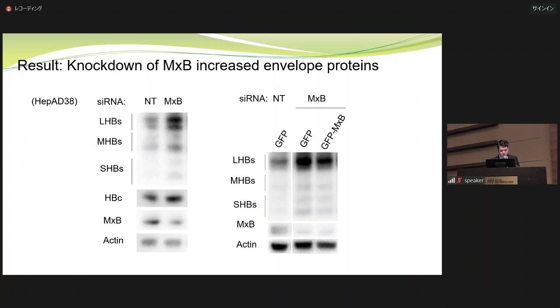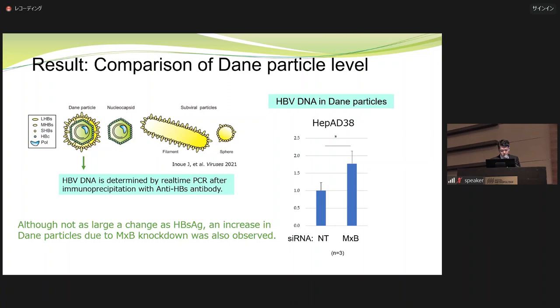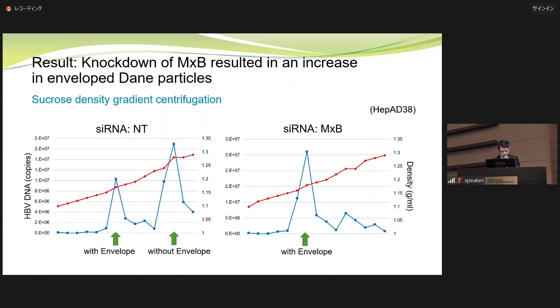Knockdown of MXB in HBV expression cells resulted in increased expression of envelope proteins L, M, and S HBs. Furthermore, HBs antigen released from HBV expression cells was significantly increased by knockdown of MXB. Immunoprecipitation with anti-HBs antibody and measurement of HBV DNA levels by real-time PCR also showed an increase in DNA particles due to MXB knockdown, although not as significant as HBs antigen. Sucrose density gradient centrifugation of viral particles showed an increase in DNA particles with an envelope with MXB knockdown, similar to the result of immunoprecipitation. These results suggest that MXB functions to regulate HBV replication mainly by suppressing envelope protein expression.